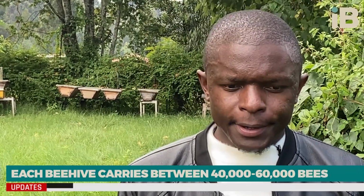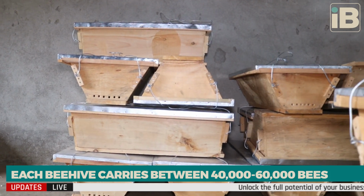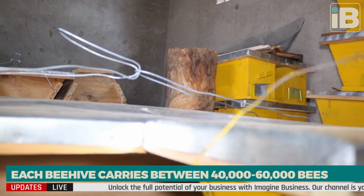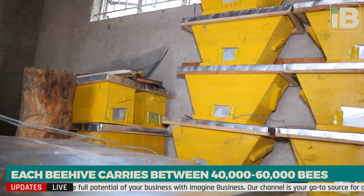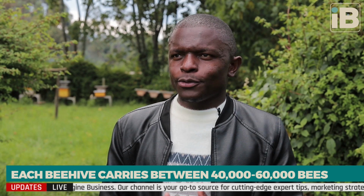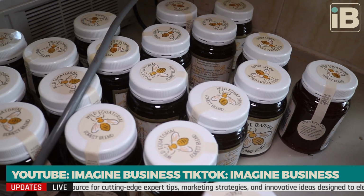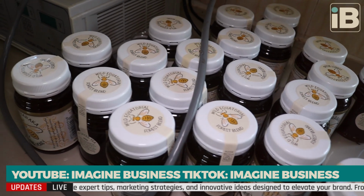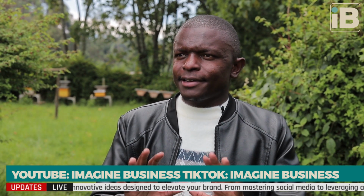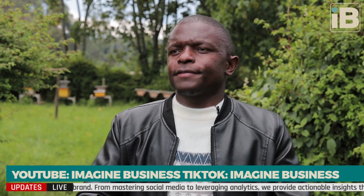In a normal scenario with bee biology and a very strong colony, you should have 40,000 to 60,000 bees, with a very productive queen and the rest. Most of them are worker bees. You have to be gentle with them to avoid them absconding after harvesting. You don't harvest everything, just some part of the super chamber, where you get the honey. The brood chamber you don't touch, so they remain intact there, because they still have the hive, the combs, and many other things for them to survive even after you have left with your harvesting.